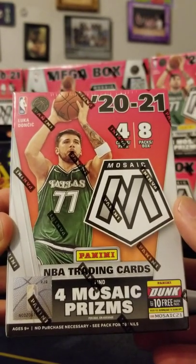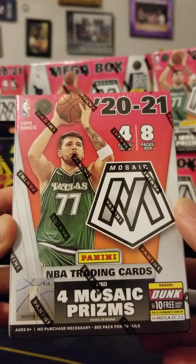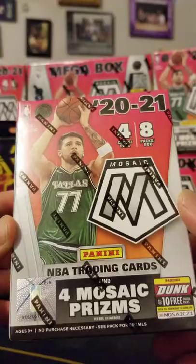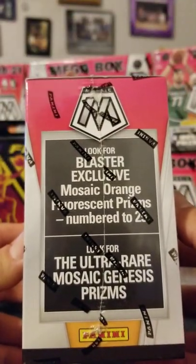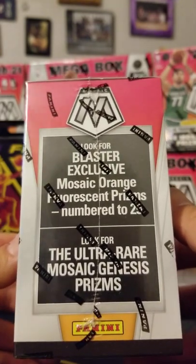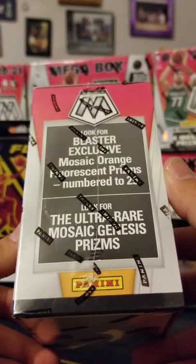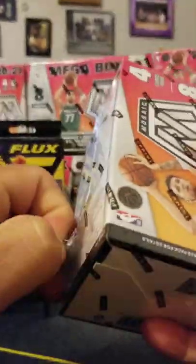We got a 2020-2021 Mosaic Basketball from Panini. Here it says, look out for Blaster Exclusive, Mosaic Orange, Fluorescent Prisms, numbered to 25. And it says, look for the ultra-rare Mosaic Genesis Prism. Let's just go ahead and get right into it.